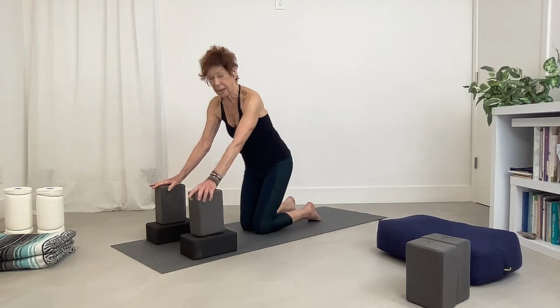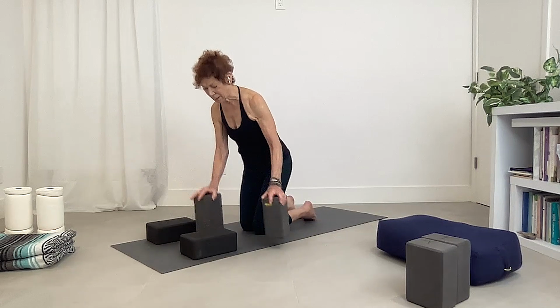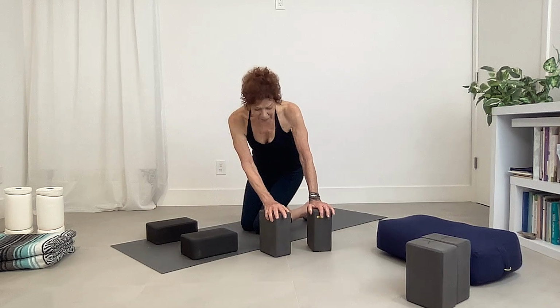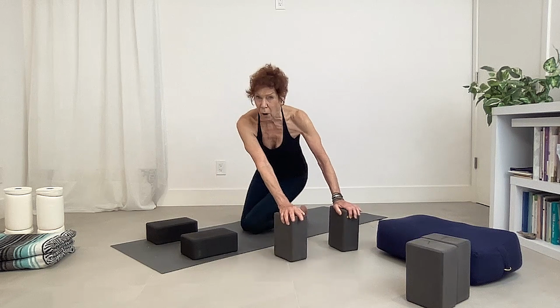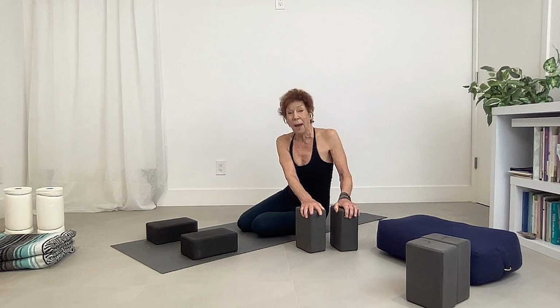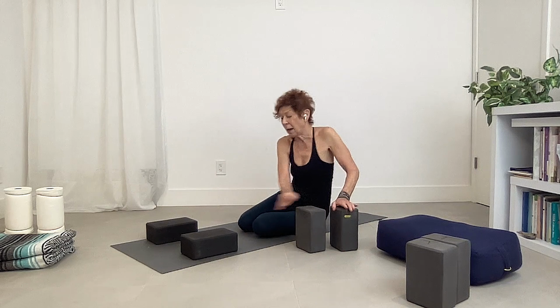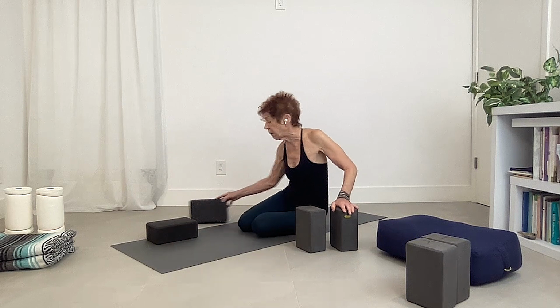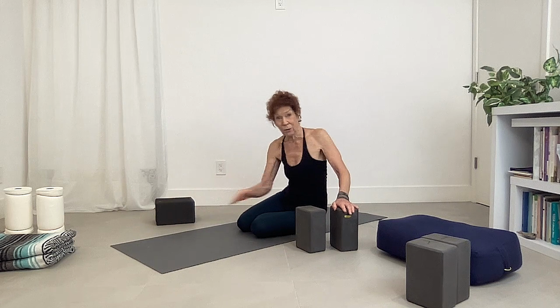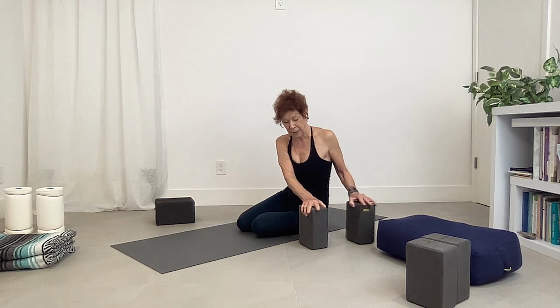And now we are going to take our top 2 blocks, at least mine are the top 2. Maybe you are using fewer. And I'm going to walk myself over onto my one hip, letting myself rest down on my hip. We're on our way to supine position. Supine position, and another very big, important movement that is very beneficial to managing constipation.